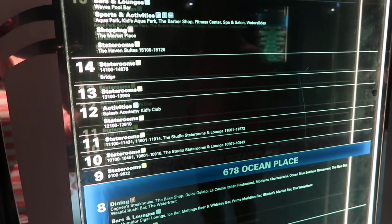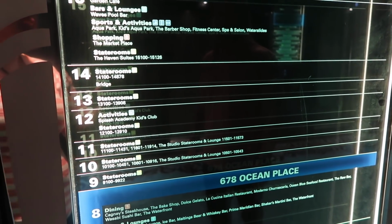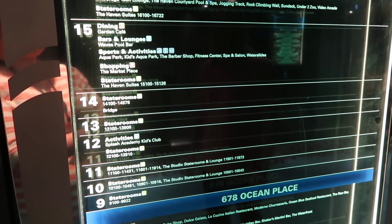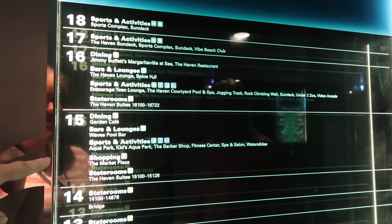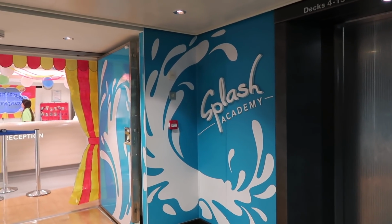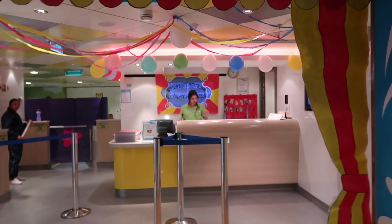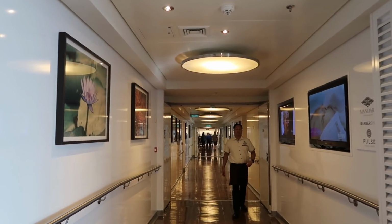Yeah, it is. Decks 9, 10, 11, 12, 13, and 14 are staterooms, but the Kids Academy is also on 12. And then we're going to go up to 15, 16, 17, and 18, where 15 is Lido, and this is where all the activities are. Okay, so on deck 12 is Splash Academy, so this is 3 to 12-year-olds. And it sounds like they're always having a lot of fun in here. And then the kids are separated by age beyond there. 15 is the entrance to the spa.